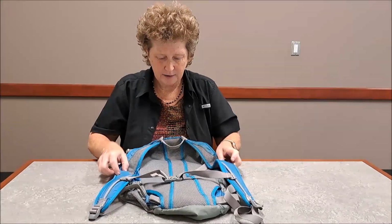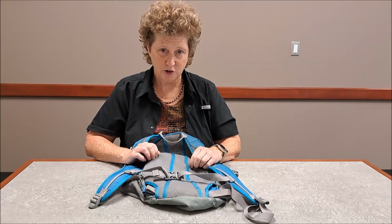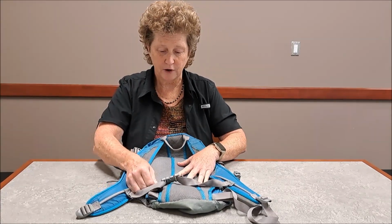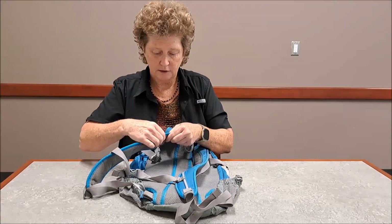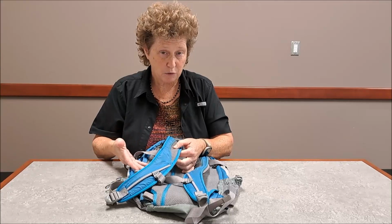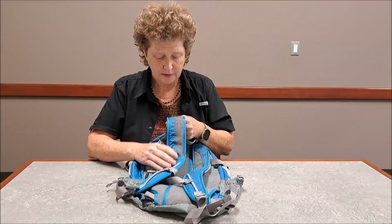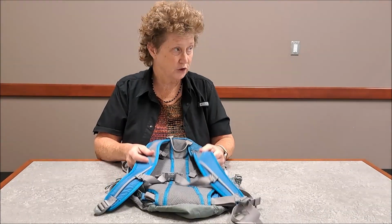on the back, it has a breathable mesh panel back here, so it helps reduce some of the sweatiness of your back. It allows a little bit of airflow through here. The straps are also padded. You know, they're not super padded like my travel backpack is, but this is a packable day pack. But they do have padding, and they have air holes in the straps. So that's a really nice feature.